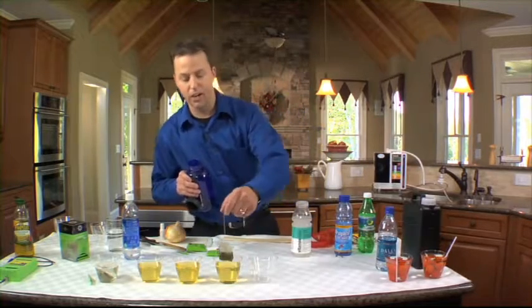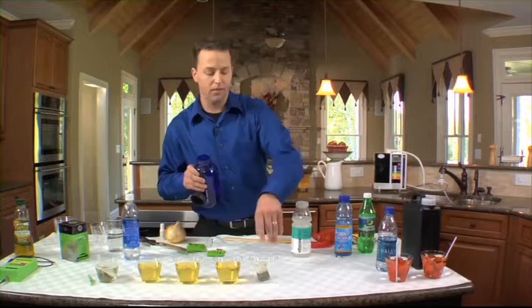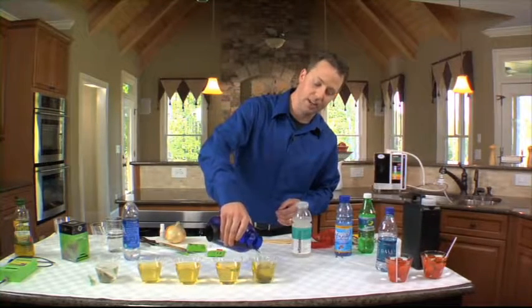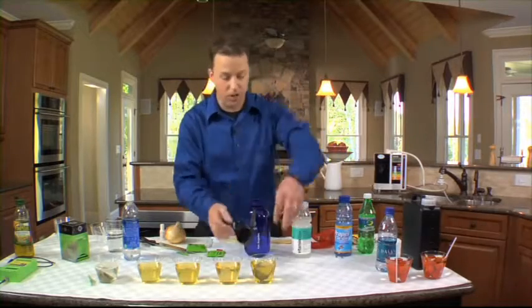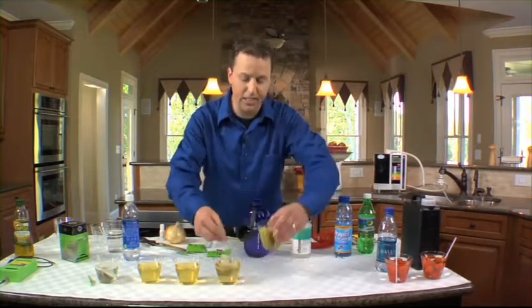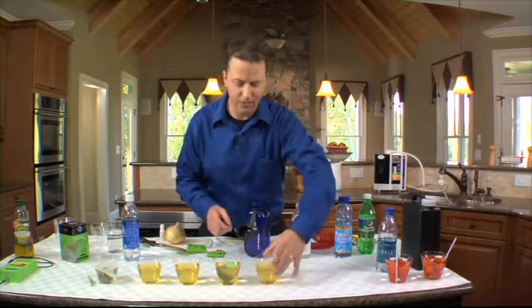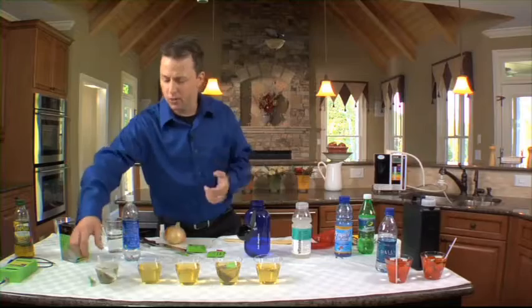I think we could go on and on here and make anywhere from 15, 20, 25 cups of tea off of one tea bag. And there's actually nothing wrong with this at all. This is a fantastic tea, and it tastes exactly like green tea should taste, and yet it's just regular room temperature water.